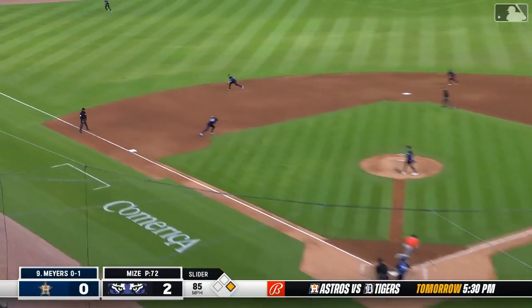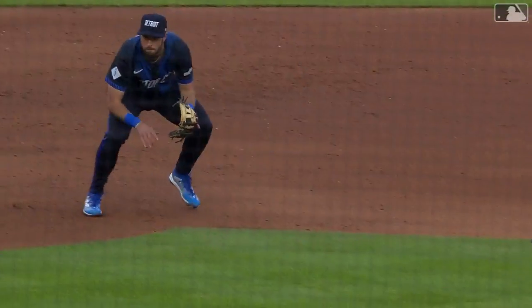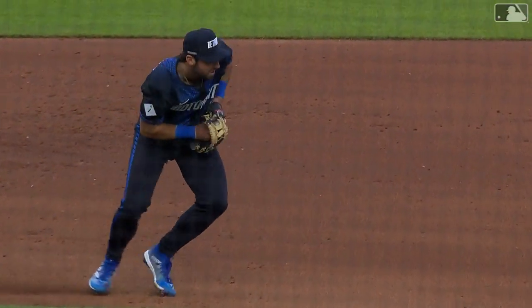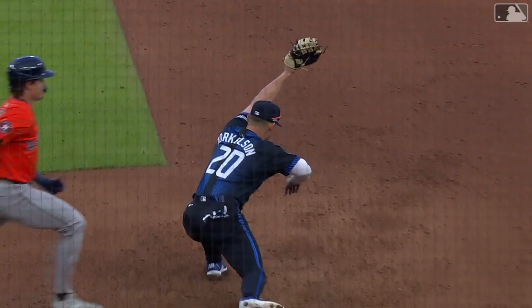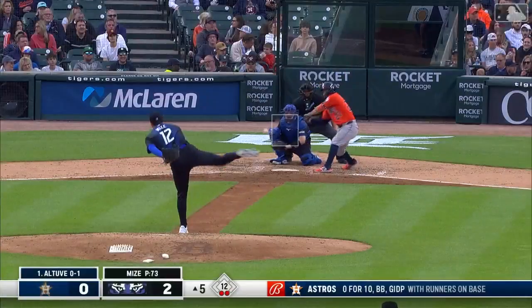Jake Meyers batting. Ground ball to third. Gathered up on the in-between hop by Vierling to Ibanez. One over to Torkelson. Beautifully turned. 5-4-3 double play. Those are the things that can help you sync back up, and guys make plays for you. Next thing you know, you battle through a couple innings.